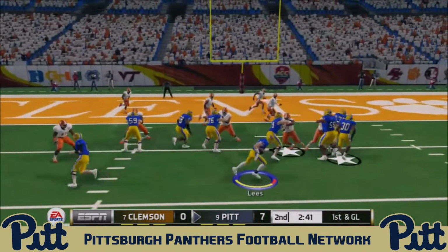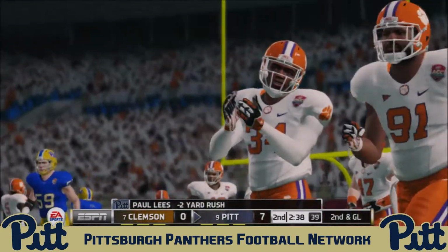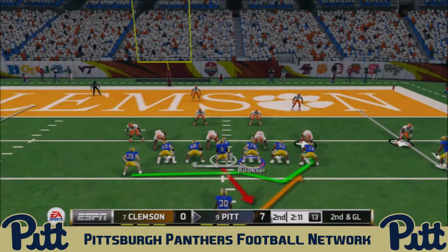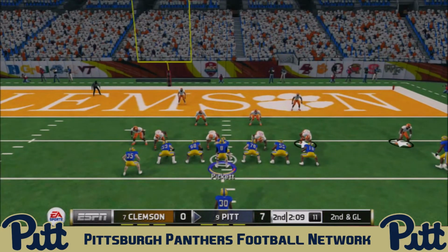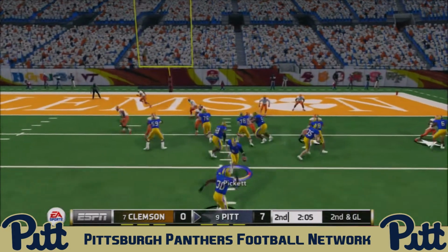First and goal now. It's Paul Lease on a bit of a jet sweep. He goes nowhere. Snuffed out in the backfield by Clemson. And Kendall Joseph brings him down for a loss. Second and goal now for the Panthers. Aston lines up as the second tight end. Goes in motion. It's a handoff.